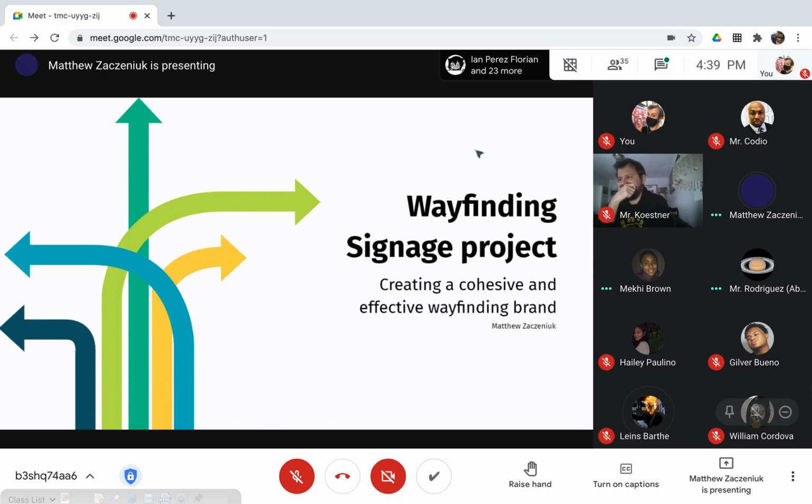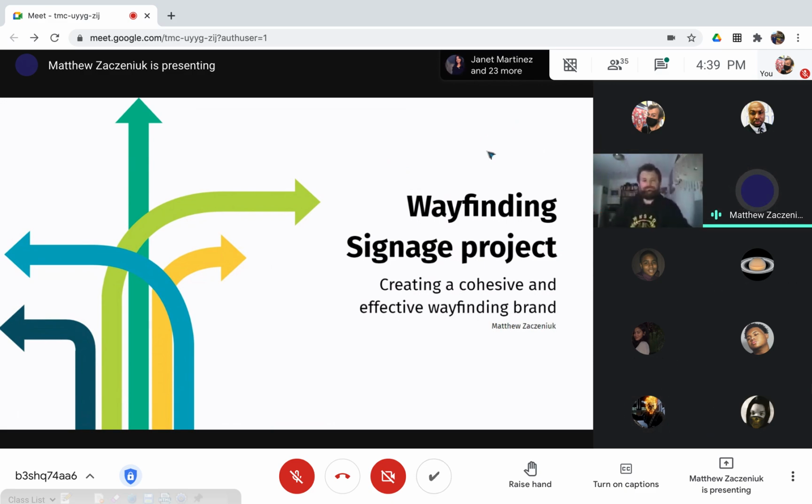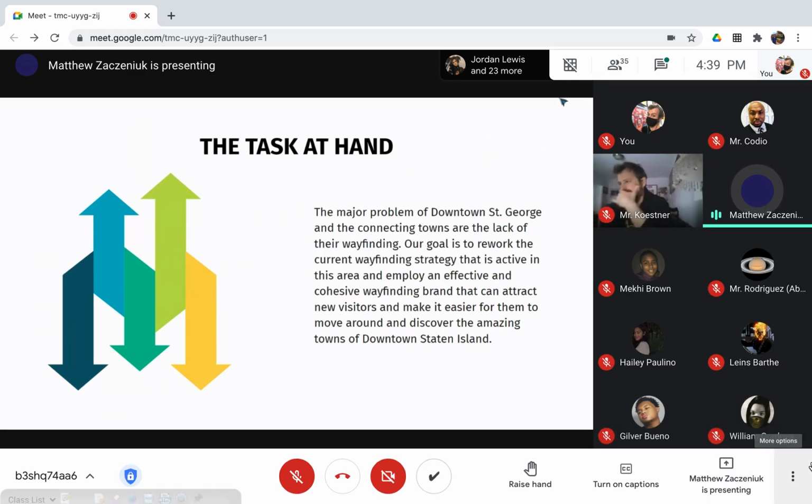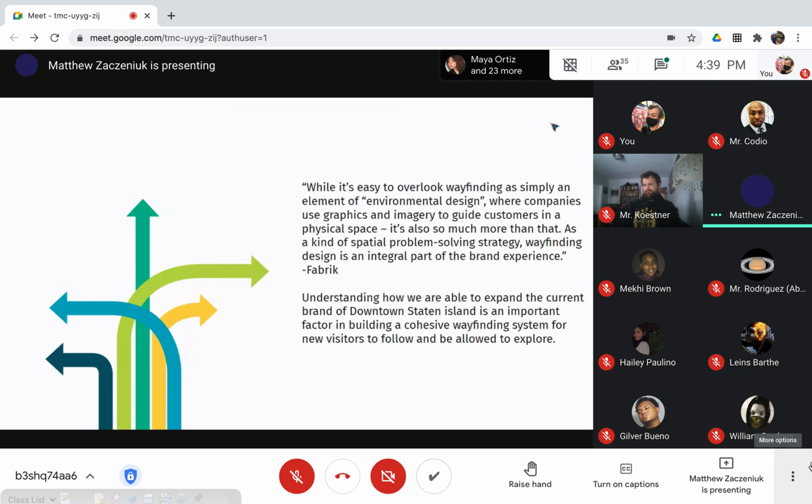All right. So this is the Wayfinding and Science Project, creating a cohesive and effective wayfinding brand by Matthew Z. So the task at hand. The major problem of downtown St. George and the connecting towns is the lack of wayfinding. Our goal is to rework their current wayfinding strategy that is active in this area and employ an effective and cohesive wayfinding brand that can attract new visitors and make it easier for them to move around and discover the amazing towns of downtown Staten Island.